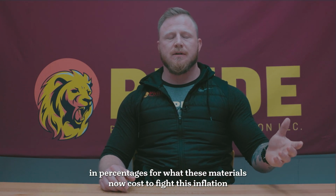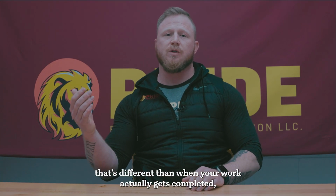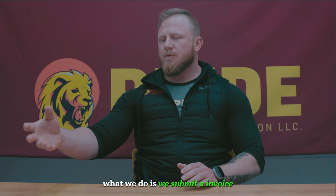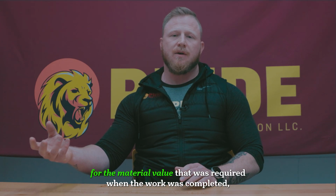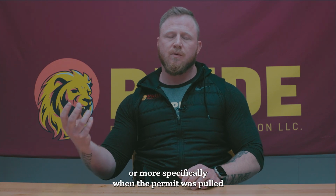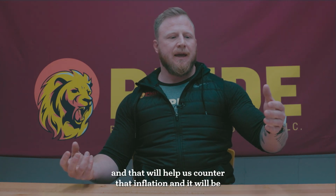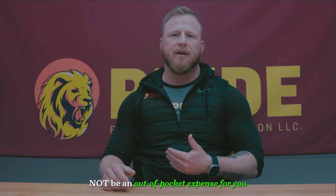To fight this inflation, if your claim paperwork was produced at a time that's different than when your work actually gets completed, what we do is we submit an invoice for the material value that was required when the work was completed, or more specifically, when the permit was pulled, and that will help us counter that inflation and it will not be an out-of-pocket expense for you.